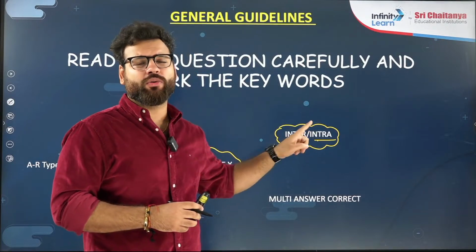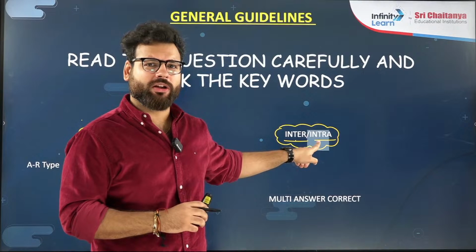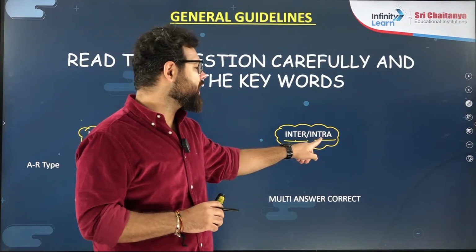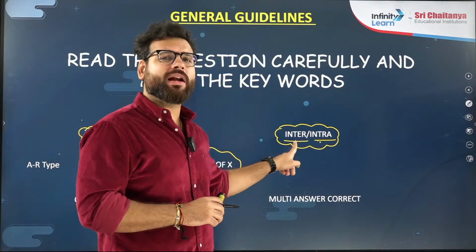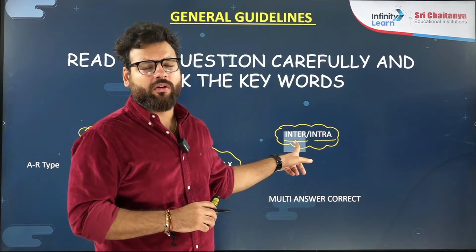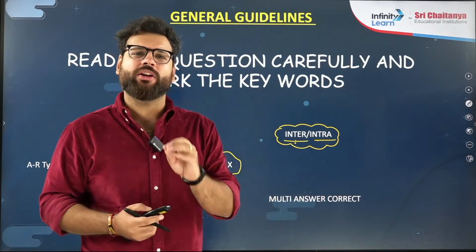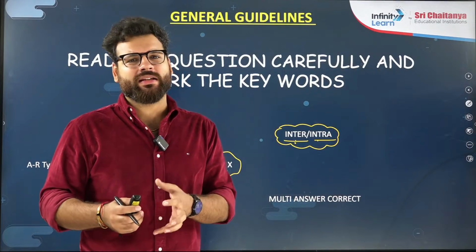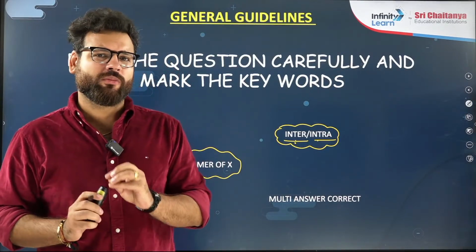Inter means between two different molecules. Intra means within the same molecule. So, as you know, salicylic acid has intramolecular hydrogen bonding, whereas para-nitrophenol or water or HF all have intermolecular hydrogen bonding. I know all of you have the idea about it, just that you will consider these things as simple, but during the exam, we will most probably make mistakes here.